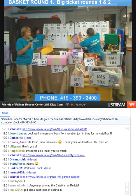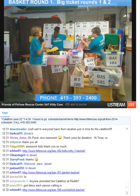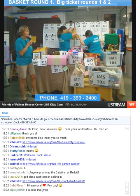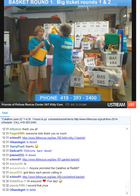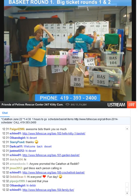This one here has so much stuff in it, you'll have fun all summer long. Crochet hat, it's really awesome. The kitchen one, 105, is at 105. We have maybe 2 minutes left, folks. So if you're interested in one, now's the time to get your bid in.